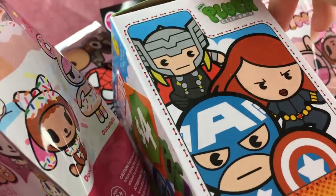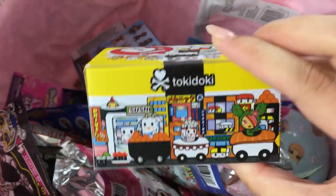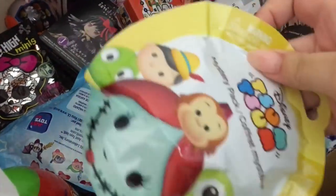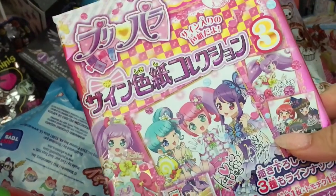And since the Infinity War trailer just came out, let's open up a Marvel plush clip-on collectible. Lots of people also requested TOKIDOKI, so let's go with one of these sushi cars here. I know another popular one was Tsum Tsums, so we have a mystery stack pack here. And then I know someone also asked for some pretty patter, so we'll open up one of the shikishi boards.